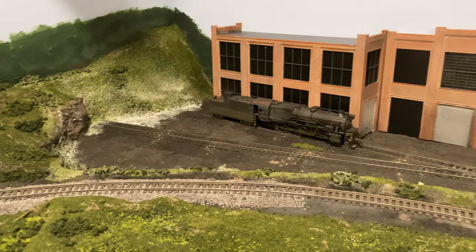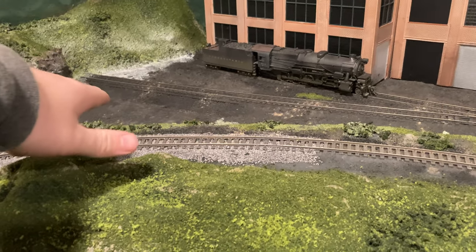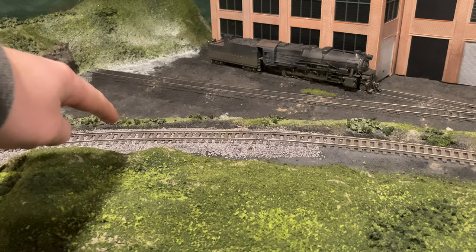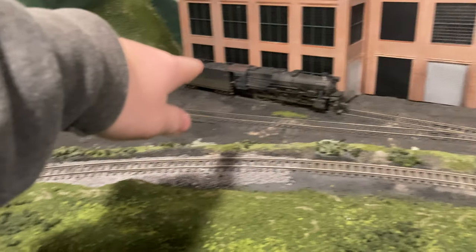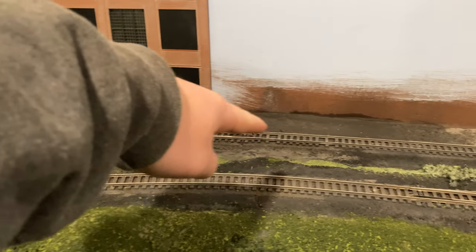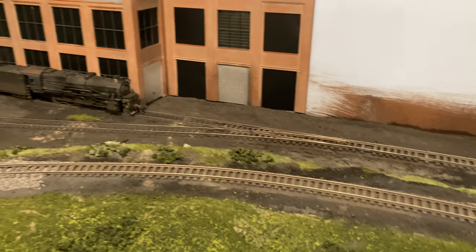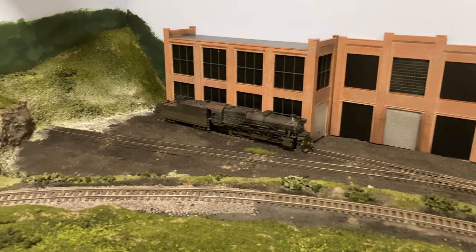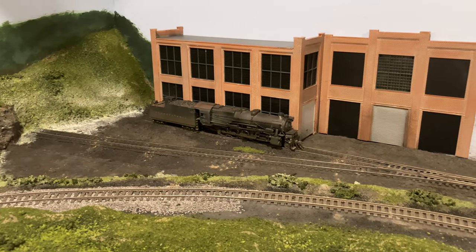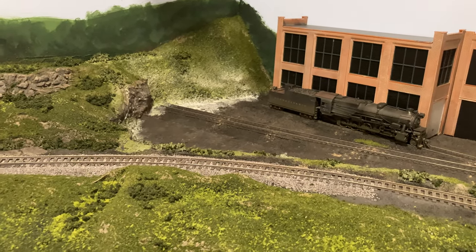And then I've also started putting the initial ground cover down here. You can see, again, using the tile grout that I used in the yard and other places, mixing up different colors and blending. It's still wet, so it's going to lighten up a little bit as it dries, but you can see I've added some different color variation, and there's obviously going to be a gravel dirt road kind of thing here for trucks to service the building. I just have my I-1 parked in the siding there, but that'll eventually be an industry that's switched. I'm going to have a building here as well.